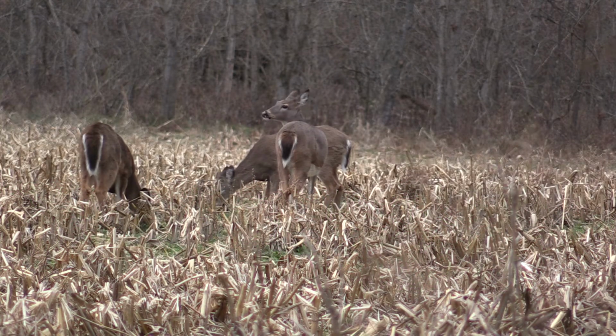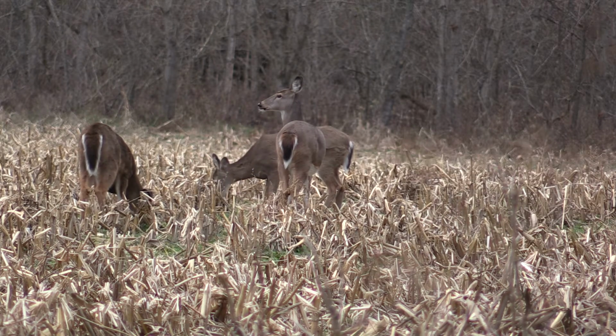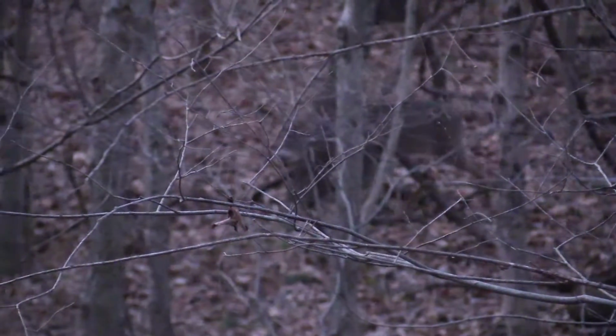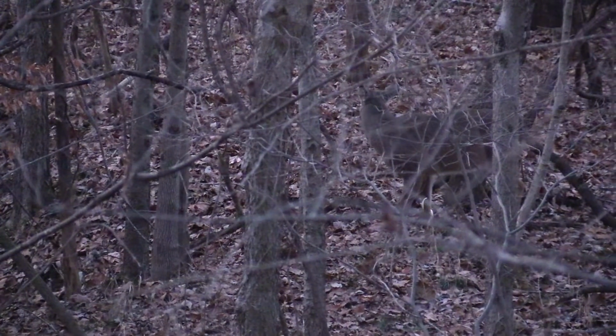You can start getting into those low light conditions of a late season hunt. It's a cloudy day, you've got snow, you've got rain, you've got whatever. It's tricky, and you really got to watch and make sure that you're not shooting a button buck, or you're not shooting your 4 or 5-year-old that has obviously lost its antlers, and that would be a real painful scenario, obviously.